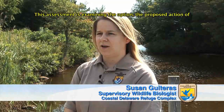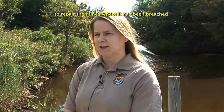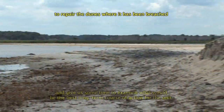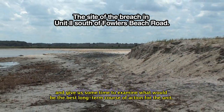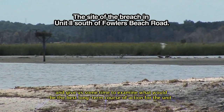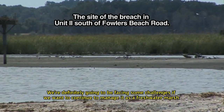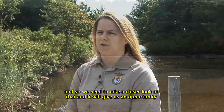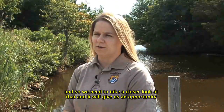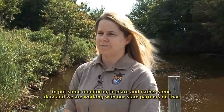This assessment is examining the proposed action of restoring the dune using sand that's on site there to repair the dunes where it has been breached, and give us some time to examine what would be the best long-term course of action for the unit. We're definitely going to be facing some challenges if we want to continue to manage it as a freshwater marsh, and so we need to take a closer look at that, and it will give us an opportunity to put some monitoring in place and gather some data, and we're working with our state partners on that.